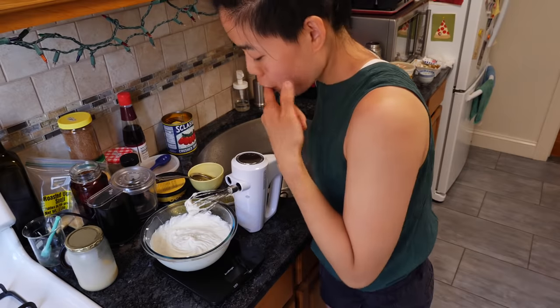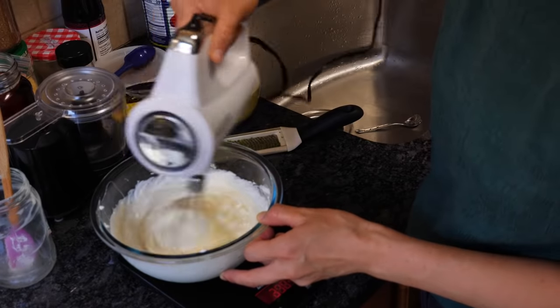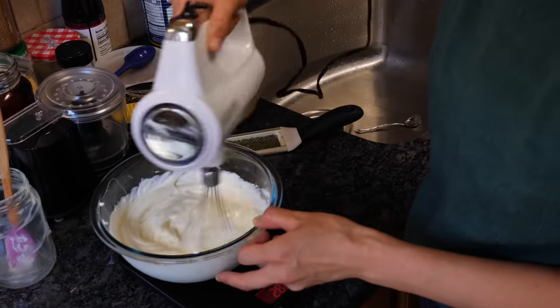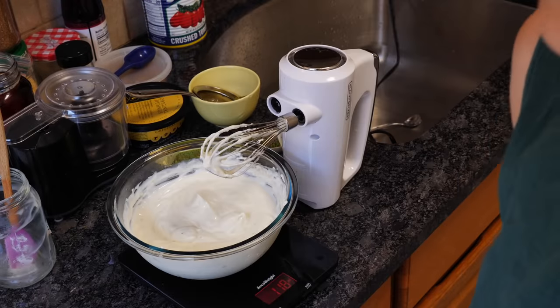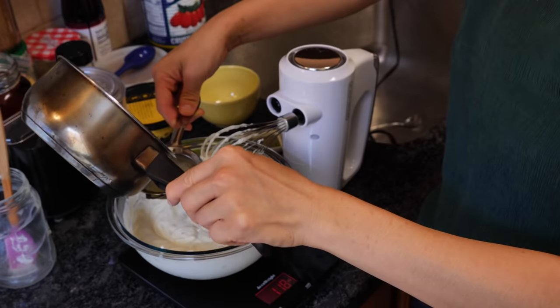Taste the batter, see if it's too sweet. If it's too sweet, perfect, because we're gonna be streaming in a lot of lime juice. If it's not too sweet, keep streaming in that condensed milk. We're gonna strain our lime juice mixture right over that bowl and we're going to fold it in gradually until that mixture is nice and set.